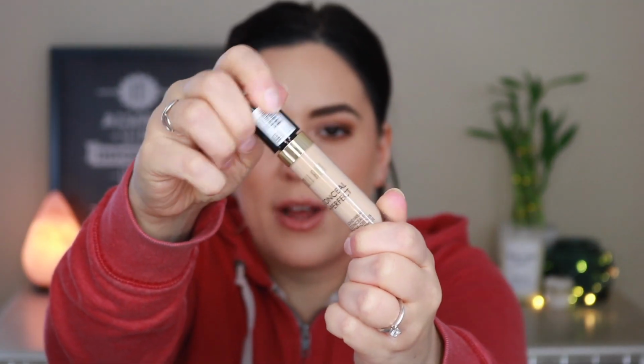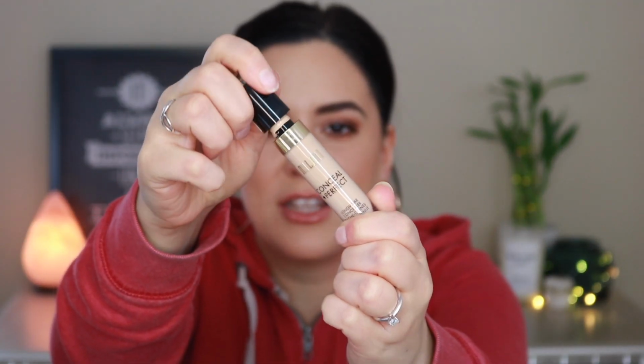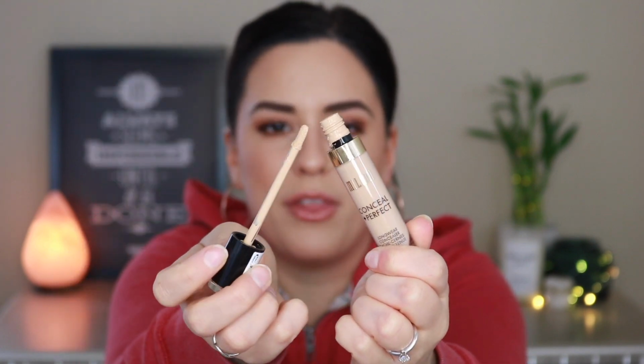Love these. This is from Milani. This is the Conceal and Perfect Long Wear Concealer. I have mine in the shade 120 Light Vanilla. Oh my God, you guys, I have never been so obsessed with a concealer before as I am with this.